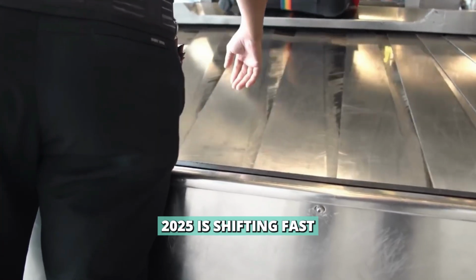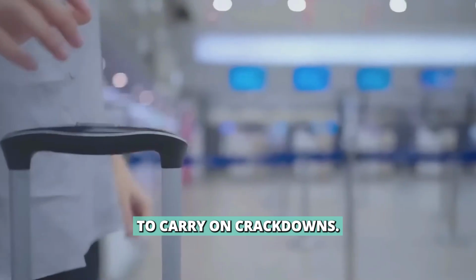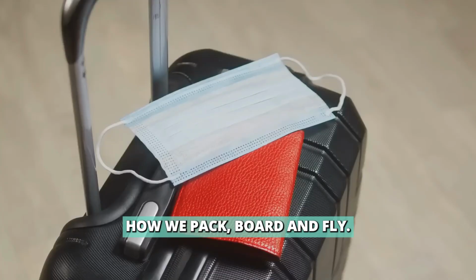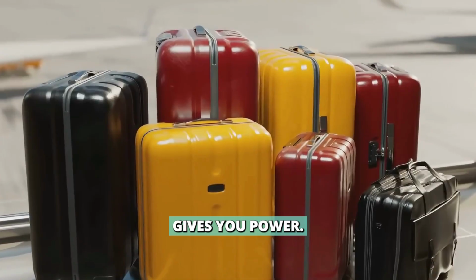Air travel in 2025 is shifting fast, and not always in your favor. But now you're equipped with the facts. From biometric scans to carry-on crackdowns, the new rules under Trump's TSA plan are changing how we pack, board, and fly. Some are already in motion, others are on the horizon. Either way, being informed gives you power.